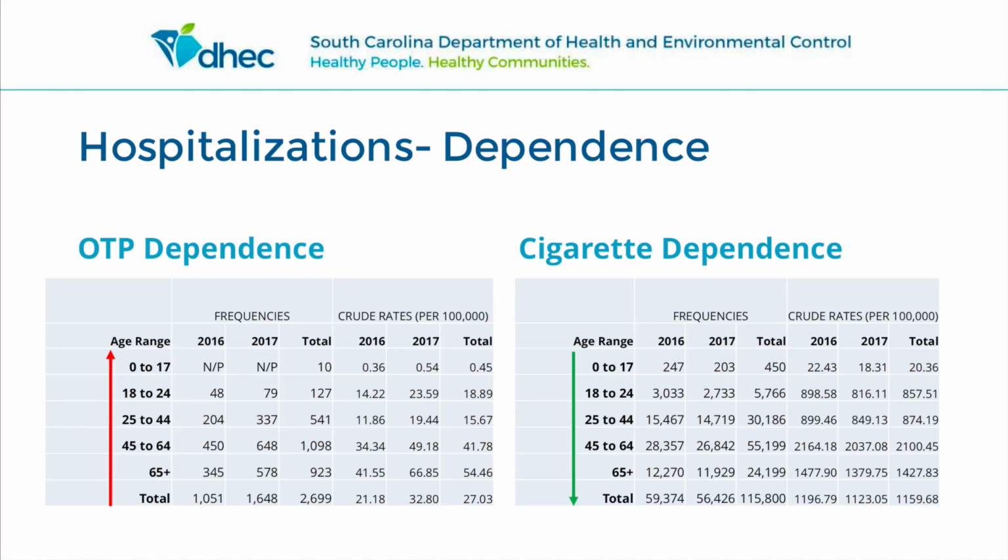But when it came to hospitalization dependence, again, we're just looking at dependence, not toxicity to nicotine. We see the same thing as in the emergency department visits. Increases from other tobacco products in all age ranges, especially the younger age ranges, 0 to 17 and 18 to 24. But yet we see decreases when comparing to cigarette dependence or hospitalization visits. And so the assumption here is that if we're seeing prevalence increases, we could be seeing acute health impacts as well, and that is somewhat validated here with this data.